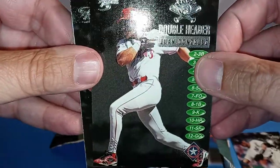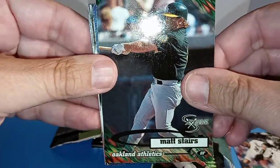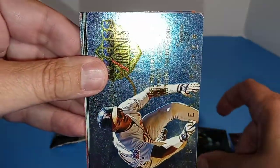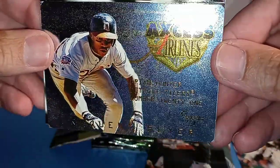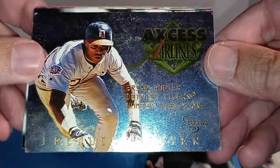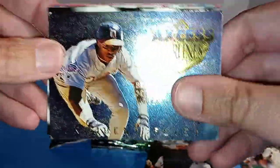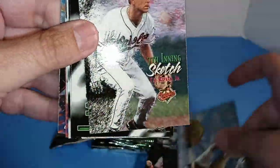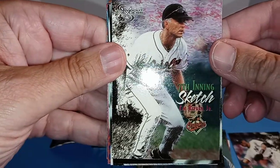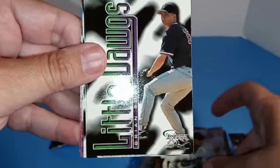So there's a Juan Gonzalez doubleheader and a Mike Piazza doubleheader. Base card for Matt Stairs. And another frequent flyer, that is Brian Hunter. Oh, the Tigers. That's right, he did spend one season on the Tigers. And he did lead the league in stolen bases that year. And then we got a Ripken. We got a Cal Ripken in the 7th inning sketch.